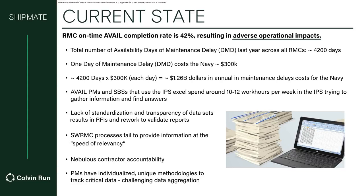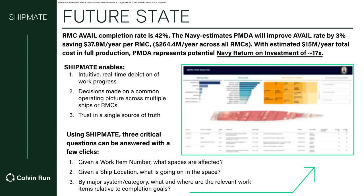The good news is that these PMs and SBSs do fix ships. Many of them had developed truly innovative workarounds for dealing with these legacy systems and repetitive data processing. However, the tools were not standardized and make data aggregation and higher level management difficult. It was difficult, for example, for one PM or SBS to move from one ship to another. It's also nearly impossible to impact things that you can't reliably measure.